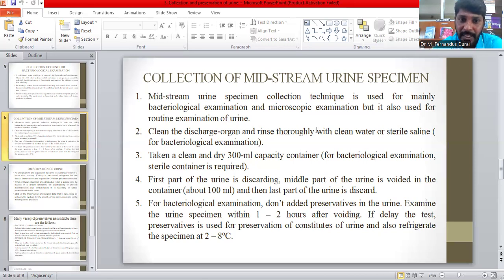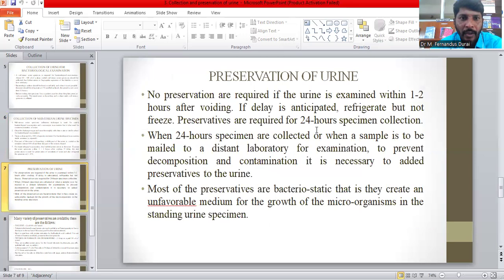If the test is delayed, a preservative is used for preservation of the urine constituents, and also refrigerate the specimen at 2 to 8 degrees centigrade. In case we collect the urine sample, we should get the sample to the diagnostic center within 1 to 2 hours. If we are too far away from the laboratory or hospital, we should preserve the container in the refrigerator at a temperature of 2 to 8 degrees centigrade. No preservation is required if the urine is examined within 1 to 2 hours after voiding. If delay is anticipated, refrigerate but do not freeze.